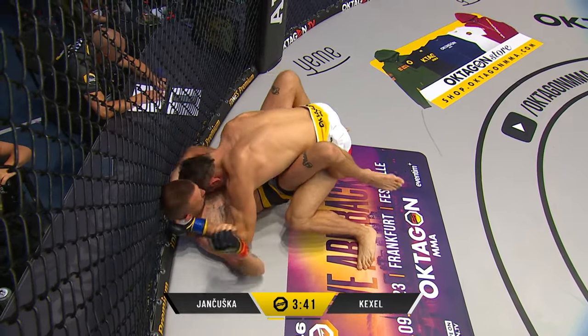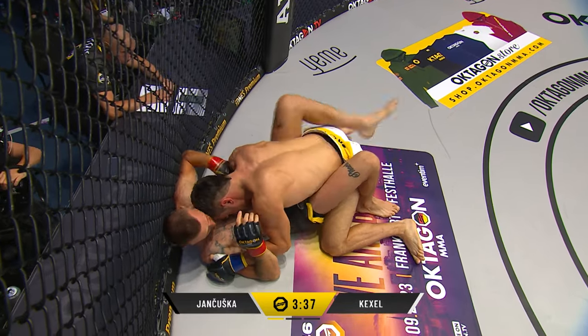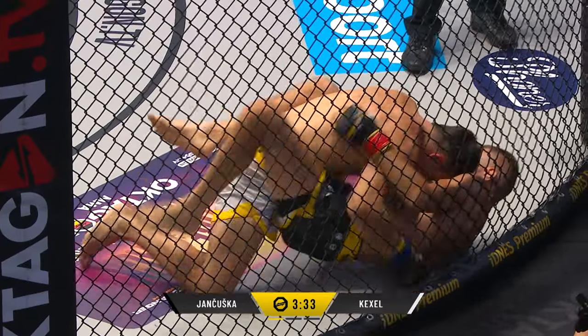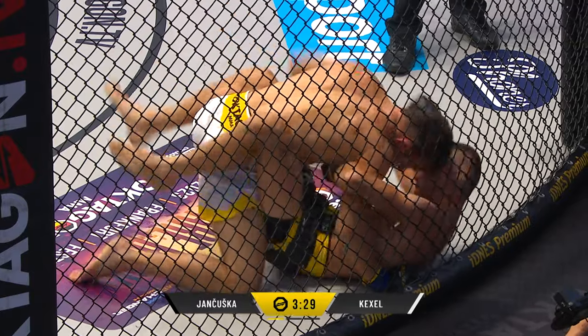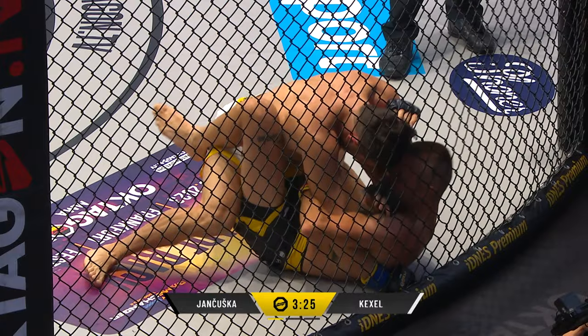Yeah, KEXEL was very hard to finish, very hard to submit. So even in these positions, he's so used to being here. Even if you do get a bite on something, like he had the guillotine, he's very good at evading those and getting out and making small adjustments. So this pressure, see how his hips are forward? He's nice and high. He's trapping the legs.